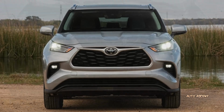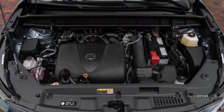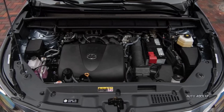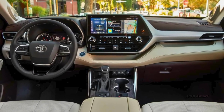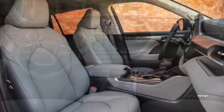Whether you're commuting, road tripping, or just making a Costco run, the Highlander delivers comfort, quiet, and capability wrapped in a sleek, refined design that ages gracefully. So if you're tired of buying into hype and ready for something that actually works year after year, the Highlander is the SUV that proves sanity is the smartest choice in the lot.